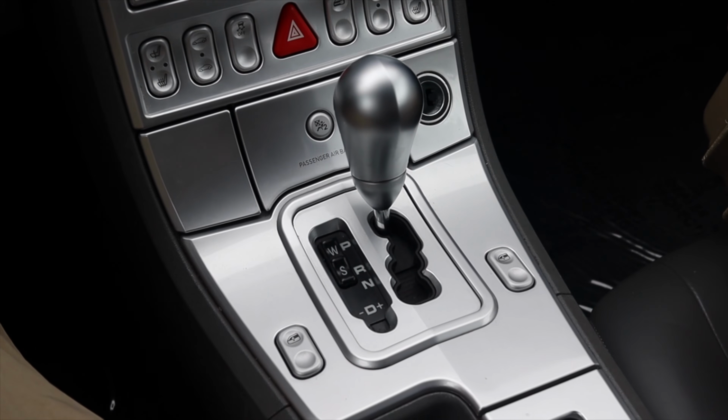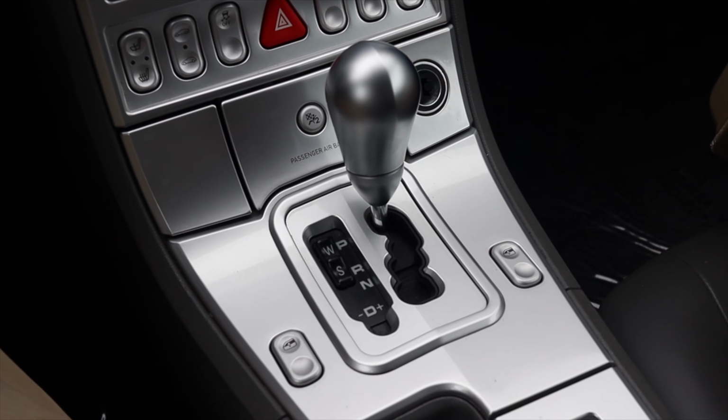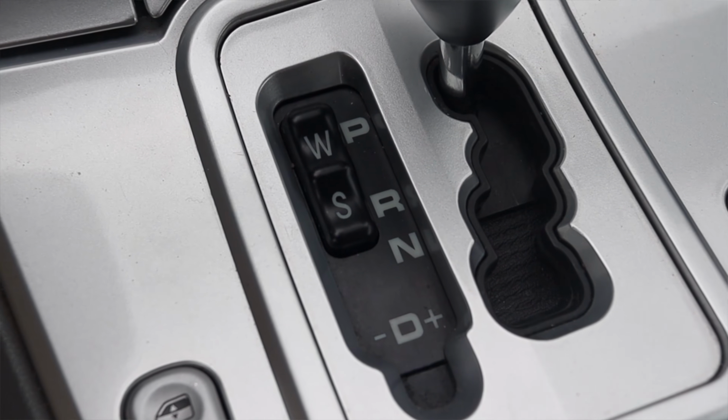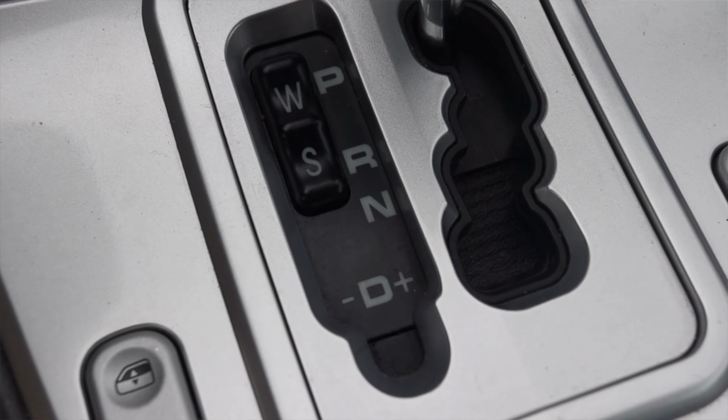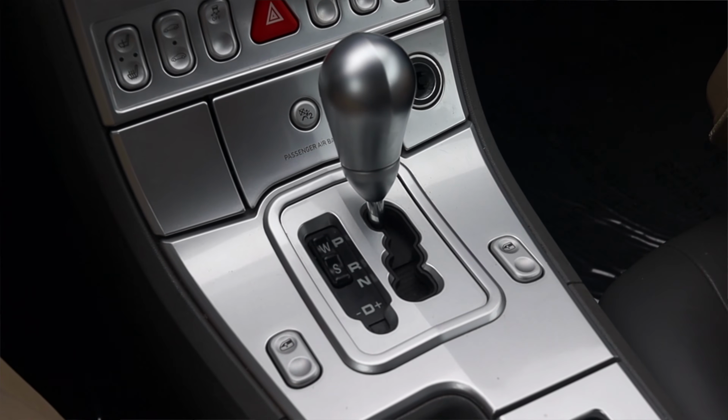Then I have my transmission shifter in a couple of modes. So next to the shifter, I have W for wet and S for sport. So a couple different trans modes I can flip through. And then I have the shifter itself. It's fine. It feels kind of cheap, but I'm not shocked.